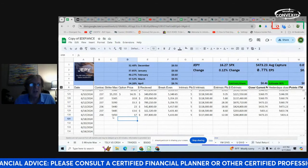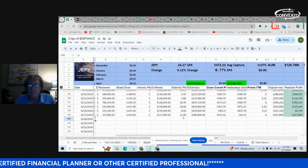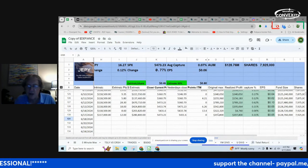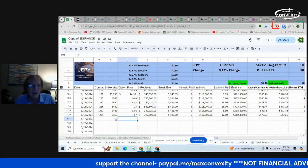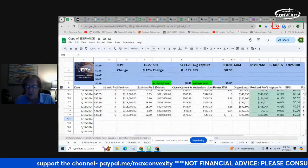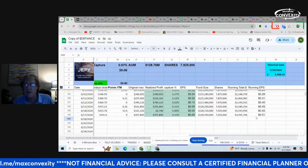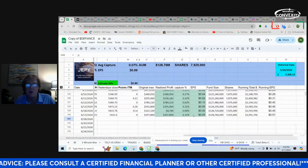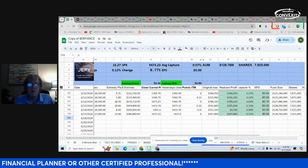So JEPY, these guys sold the 54.50 strike for 17 bucks. It expired out of the money, so they bought it back for zero, or they didn't have to buy it back. So they made the full 17 points, and because they had 234 contracts, you make 17 points on 234 contracts. It's nearly $400,000. That takes these guys to a 51 cent a share positive earnings on the month. That's incredible. And that makes the dividend estimate 80 cents on the month.